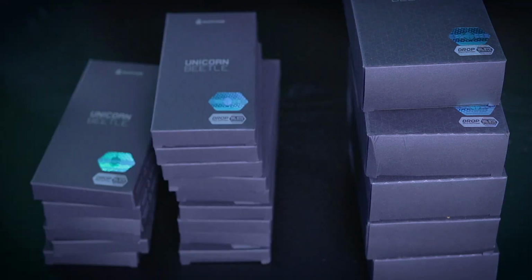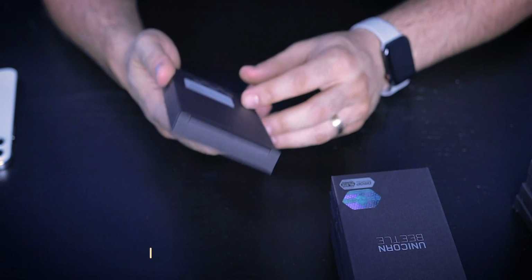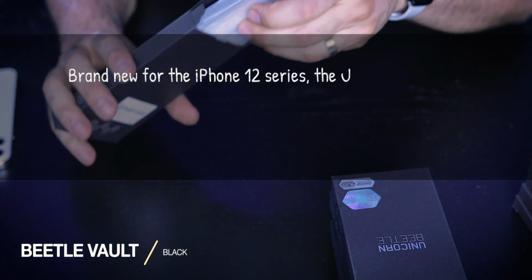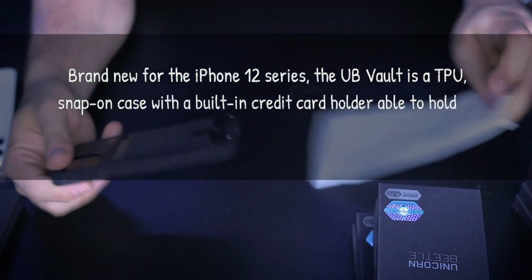So we have 4 different kinds, 3 different sizes, and each of them comes in different colors, and that's why I got so many of them. All right, so this is my mock iPhone. This is the, what was it, 6.1? So this is the Vault series. The UB Vault is a TPU snap-on case with a built-in credit card holder, able to hold up to 2 cards.